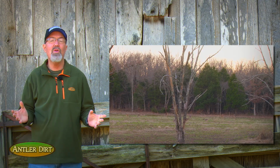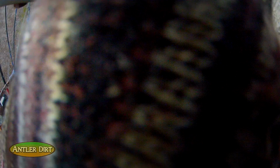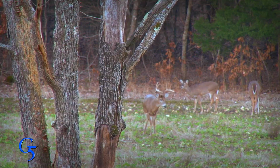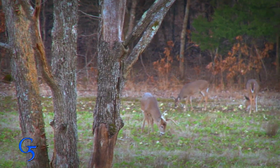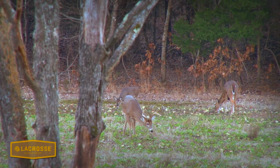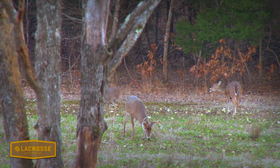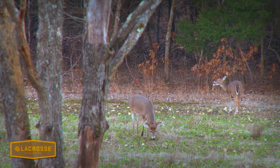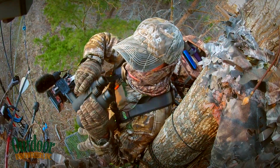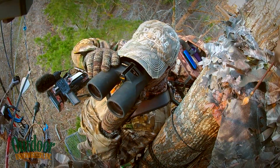After watching deer work into and feed in the plot for more than an hour, Seth finally spotted Riddler. You can definitely tell it's late season by the way these deer are feeding. Now that the buck Seth was hunting is in the plot, he's hoping the buck comes all the way into the beans and within bow range.